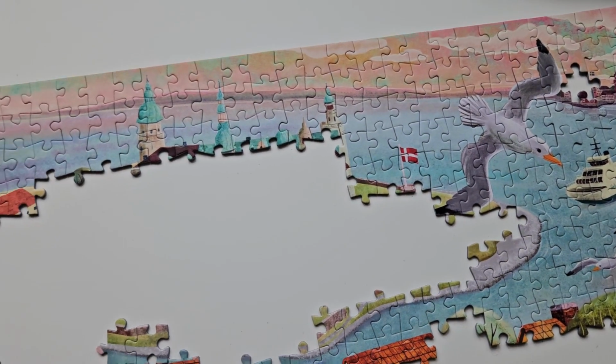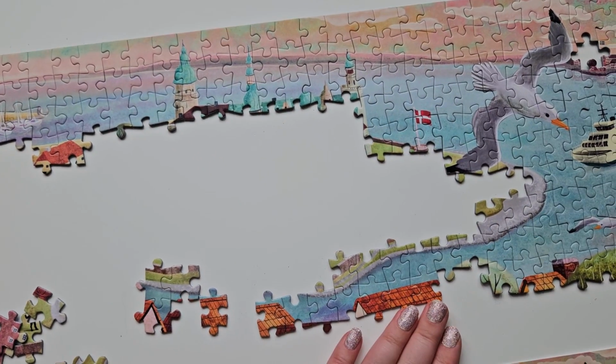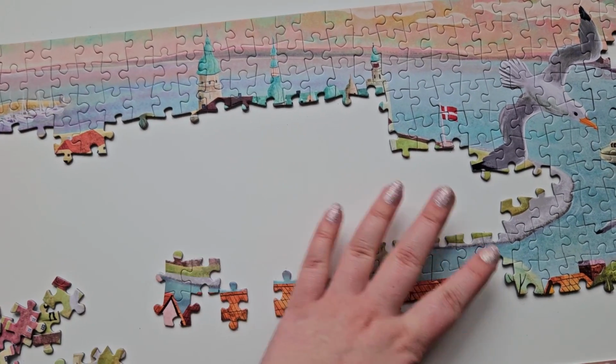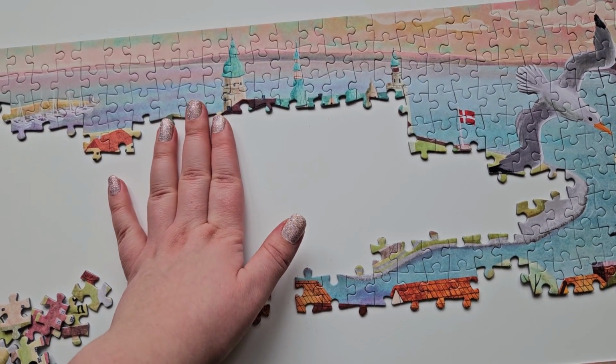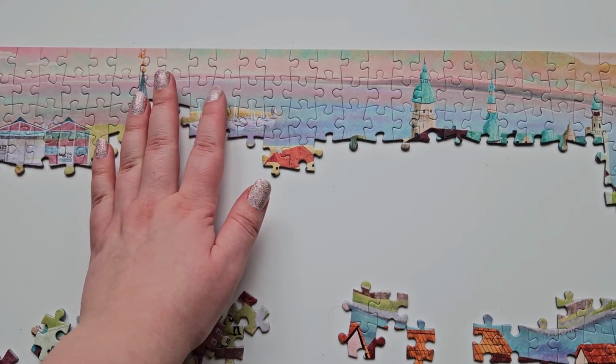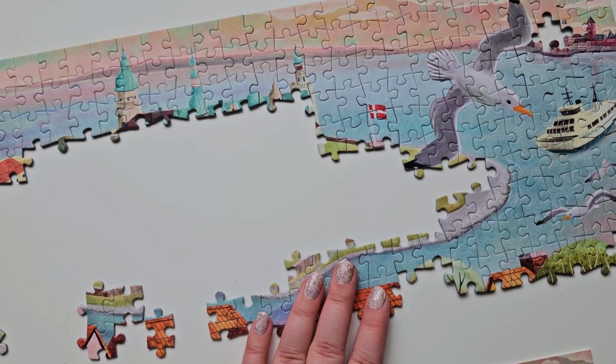So as you can see, so far I have done the sky and the water, and I really love in this image that even though there is not much sky and water, there is still plenty of color difference, lines, clouds, so it has really been easy.